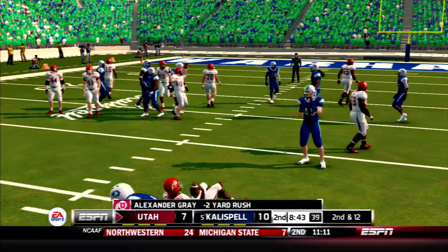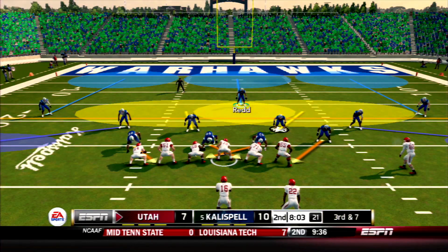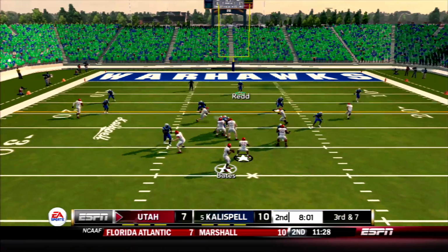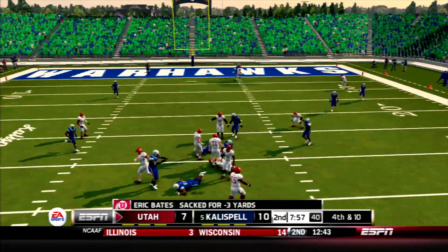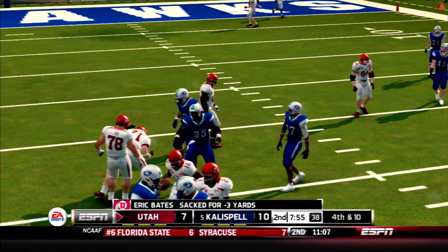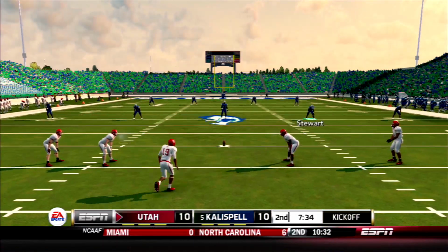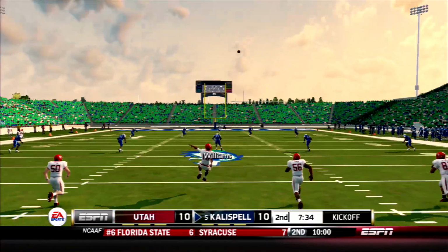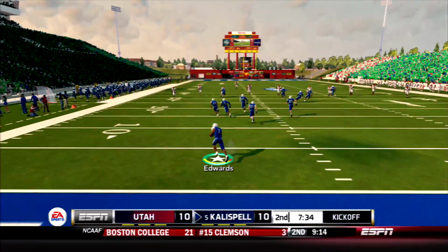Alexander Gray is going to lose a couple, and there's Trey Walker. Secondary backs off a bit for Kalispell. It's 3rd and 7. Bates scrambling and nowhere to go as he's wrapped up again. He's sacked by Bill Long. Well, Utah has had a very explosive offense so far. They get 3 more, and we're tied up here in the second quarter.